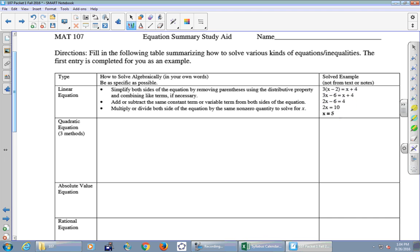So filling in the rest of this table is completely optional. The next example is about solving quadratic equations as opposed to linear, solving absolute value equations. It might be a good idea to fill this in as you're studying, and you might find gaps in your knowledge that you weren't really aware of. If you decide that this is a good exercise and a good use of your time, you're welcome to bring this in as your reference sheet.